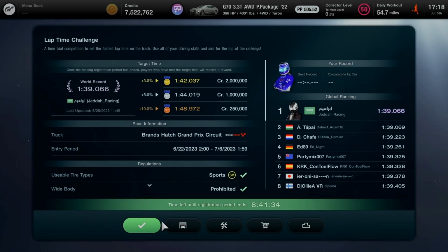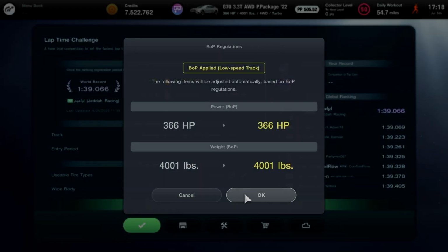So I had to get ready and try out the G70, which is now set to go over to the UK racing circuit. The BOP regulation is set automatically at 366 horsepower and a weight of 4,001 pounds, which is perfect to see how an all-wheel drive South Korean luxury vehicle drives smoothly. It's a very good road car, drivable for transportation and suitable for driving in urban cities. So let's get down to business and head over to the track.